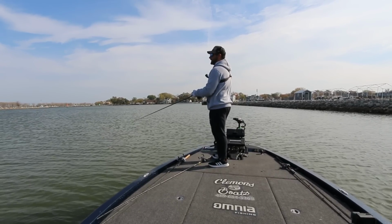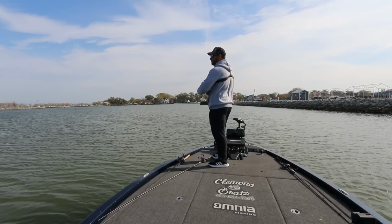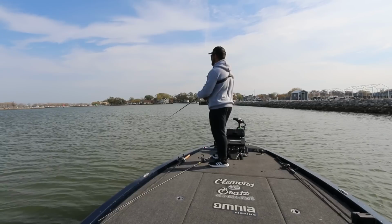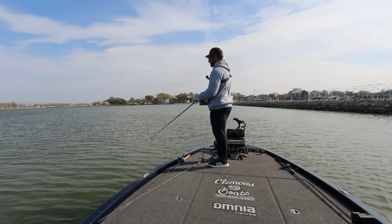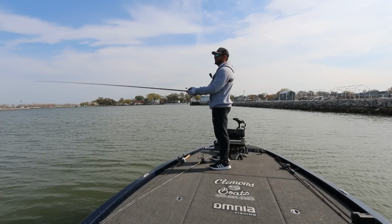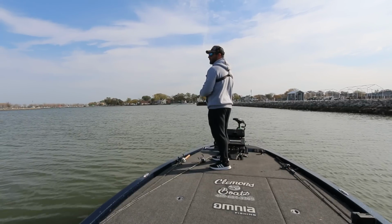But you ought to see the bait. I'm sure that you see it every now and then, but it's all over the place in here. We got seagulls diving. The water's clean. There's no reason I shouldn't be able to catch more right through here. Definitely substantially more shad here than I've seen anywhere.